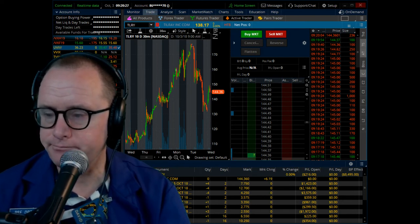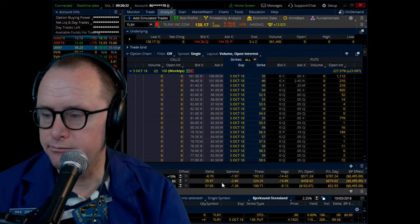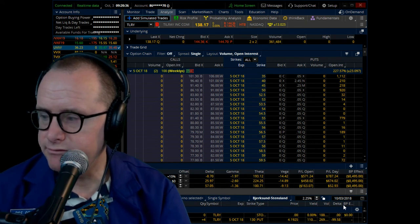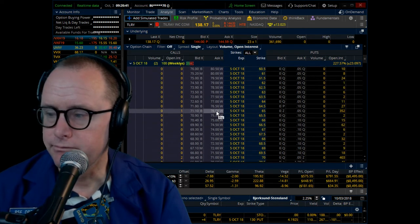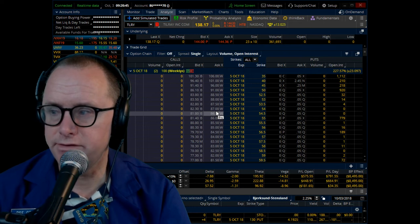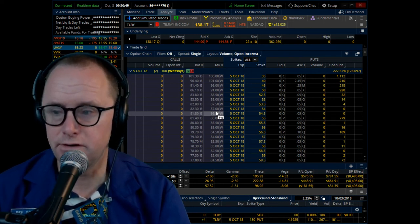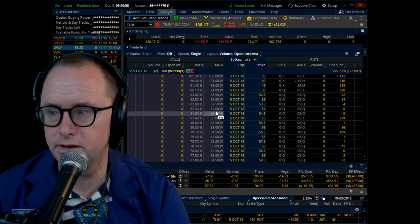But looking to flatten out some deltas right here. Basically, it's showing us long 25 deltas. I don't want to do something like sell more out of the money calls to flatten out the delta, because this thing certainly could rip back up through 160 again. So we want to try to solve our problems instead of making more problems for ourselves. Making more problems for ourselves would be selling more options into this.